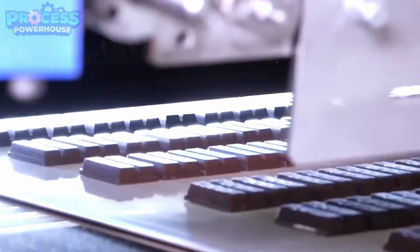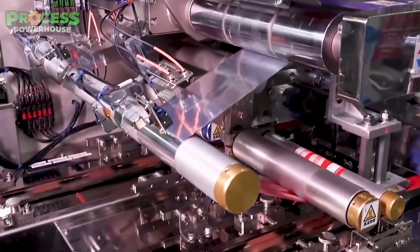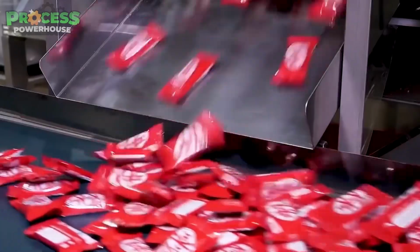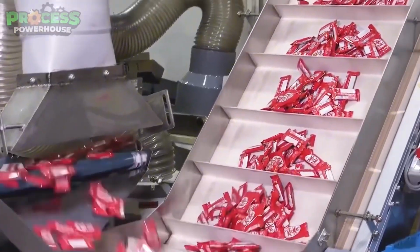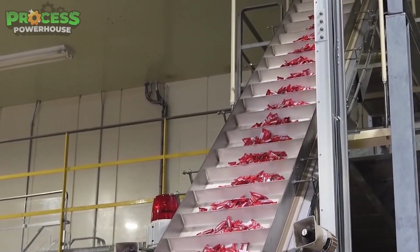Once the KitKat bars are completely made and checked, the packaging process starts. This step is important to keep each bar fresh and in good condition. To protect the product, each KitKat bar is wrapped in a foil layer that blocks out air, moisture, and dirt, which could affect the taste or texture. The foil helps keep the chocolate smooth and the wafer crunchy.